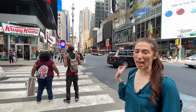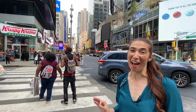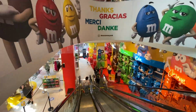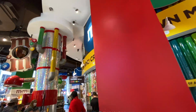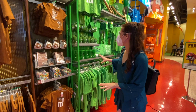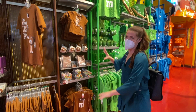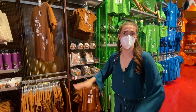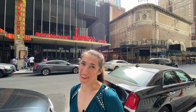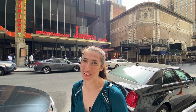Across the street from me is M&M World, definitely a tourist trap, also really fun. Lots of tourists and locals alike like to go into M&M World because they have every color of M&M that you can possibly imagine. Also, when you're in the M&M store, you'll see all of this M&M merchandise that you can get. Green M&Ms, brown M&Ms, yellow M&Ms. You can get merchandise for your favorite M&M. Super fun.